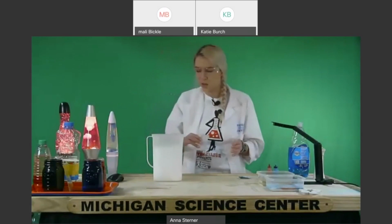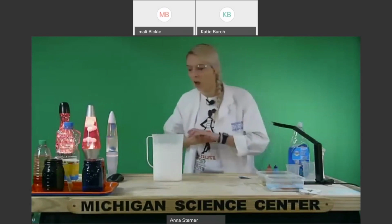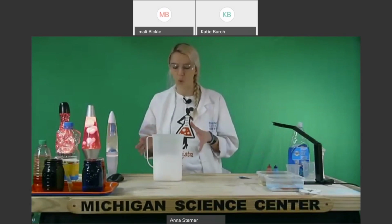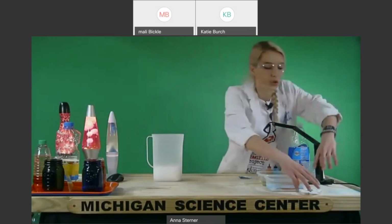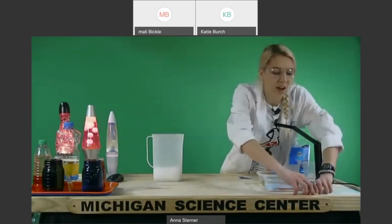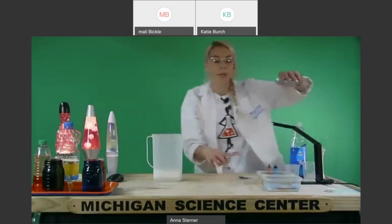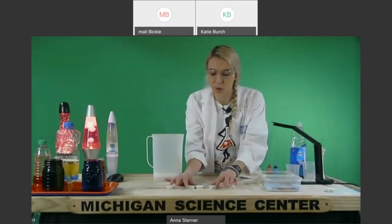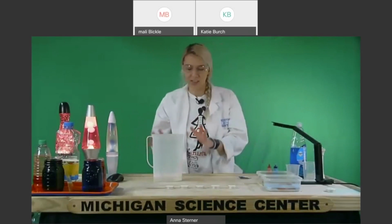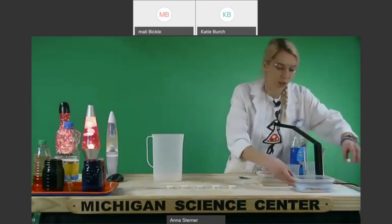And they start to bubble and fizz. You can see it starting to happen in my pitcher there. But the point of this is not actually to look at this reaction. What we're doing is we're actually trying to trap those gases. That carbon dioxide is being trapped inside the pitcher because it is denser than air. So instead of floating away, the carbon dioxide is settling. It's sinking and it's staying inside this pitcher.